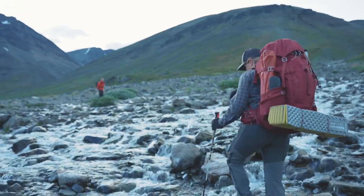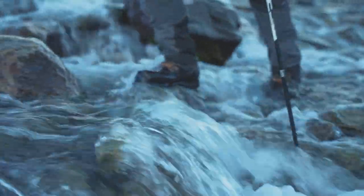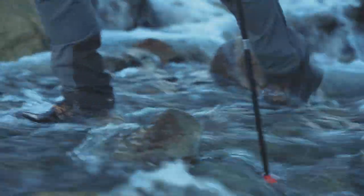I therefore recommend hiking boots to protect your feet from the sharp rocks, but also to keep them dry and warm as you might walk across water and snow.